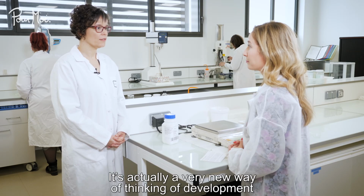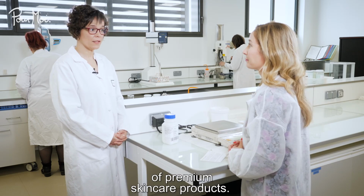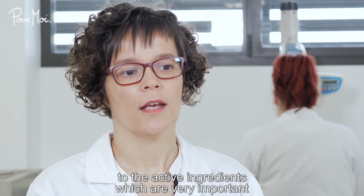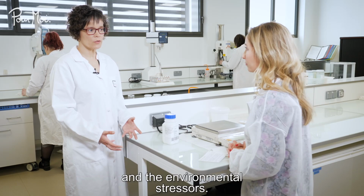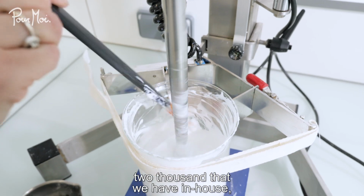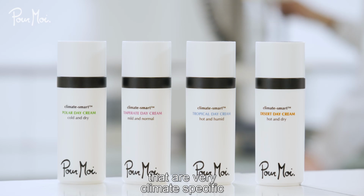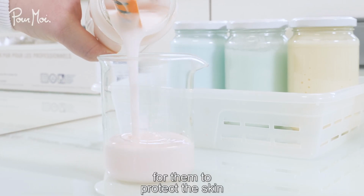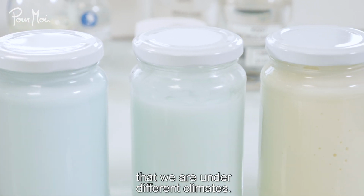It's actually a very new way of thinking development of premium skincare products. We had to think very closely to the active ingredients, which are very important to protect the skin from the climate and the environmental stresses. And we also worked a lot on the raw materials, 2000 that we have in-house, for us to be able to develop textures that are very climate specific and that are not too heavy, and for them to protect the skin from the environmental stresses that we are under different climates.